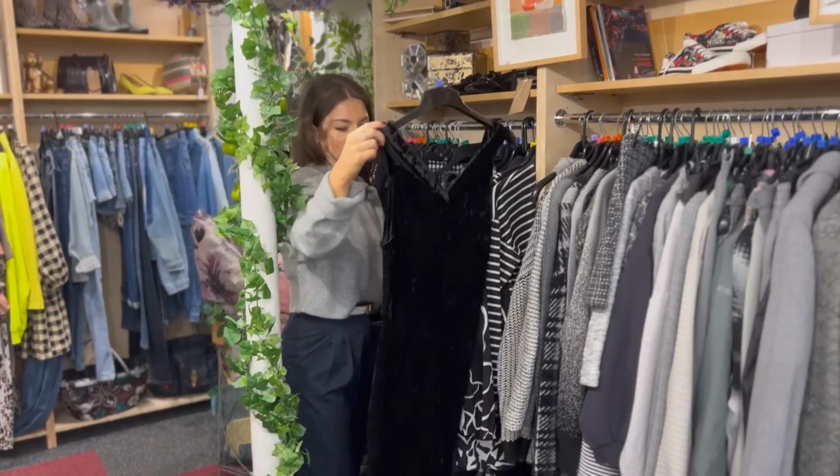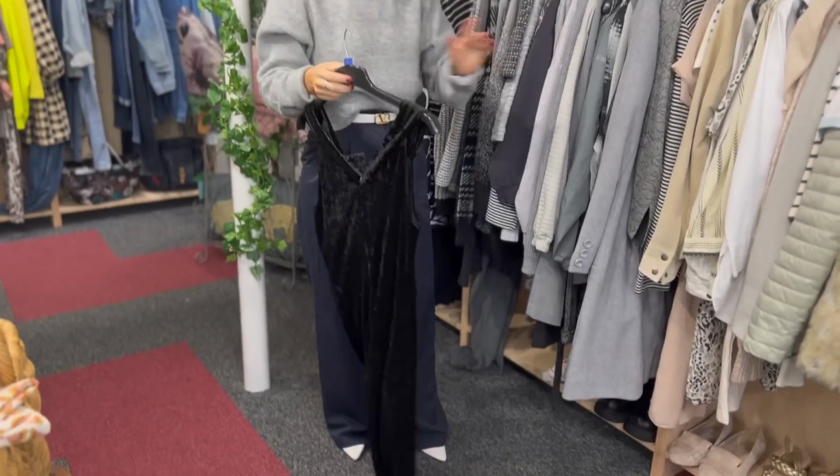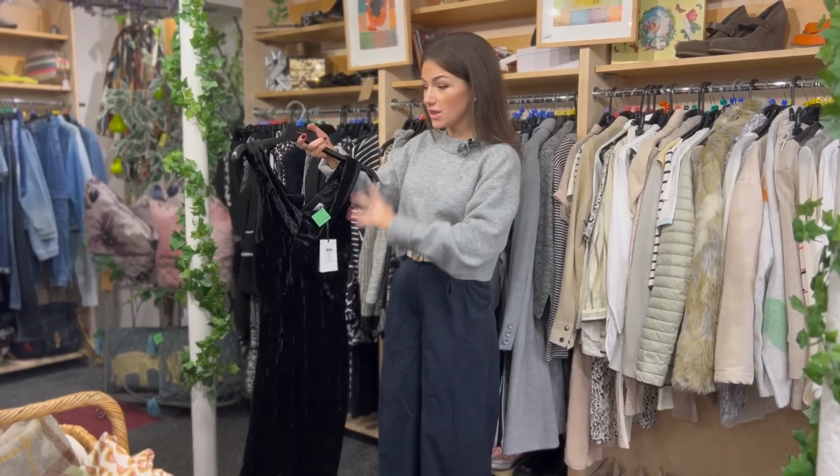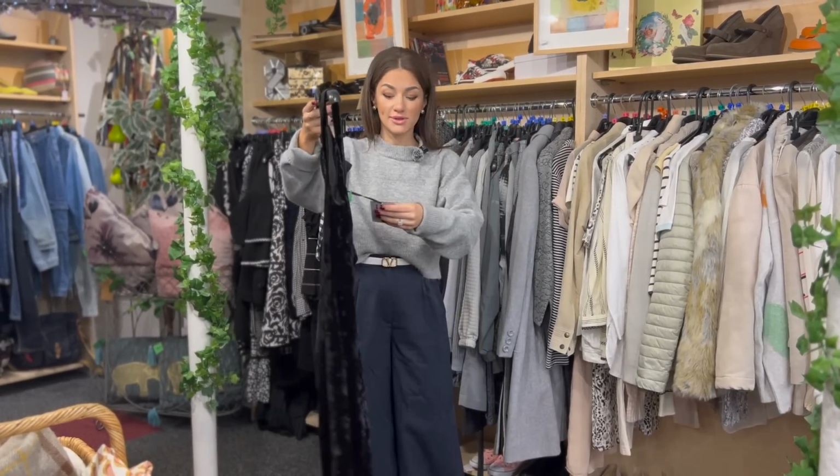I've spotted another new with tags item, quite a lot of new with tags items in here, which is absolutely brilliant. And if you are somebody that perhaps you're only getting into secondhand shopping now, you're still a little bit wary of pieces that have been worn, totally understandable. Shops like this, they've got a really nice mix of secondhand without the tags, but also a lot of pieces new with their box, new with their tags.